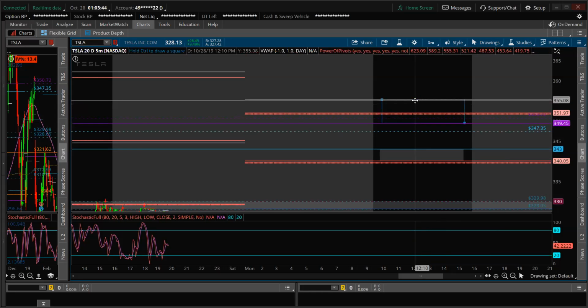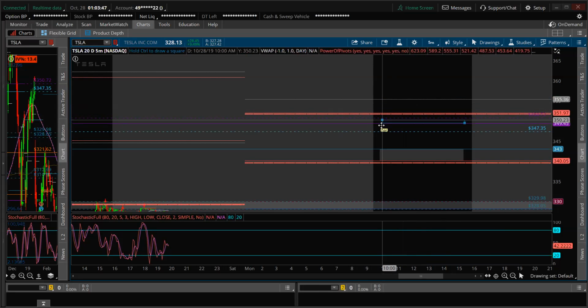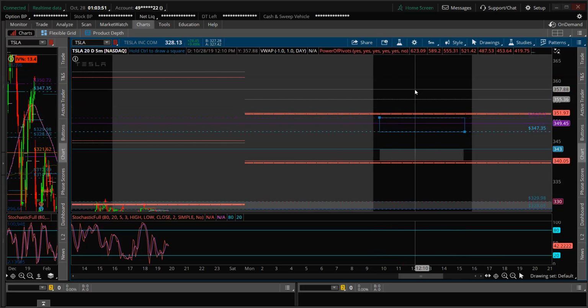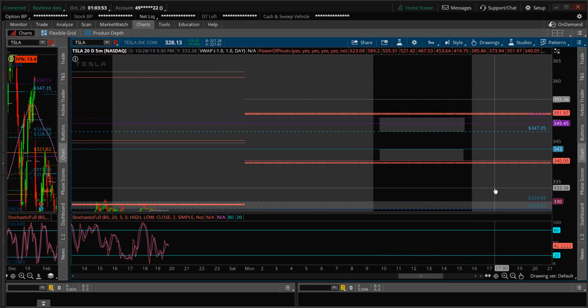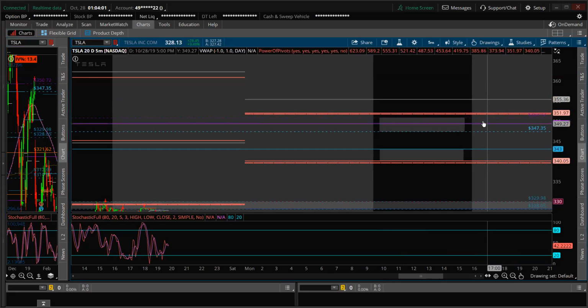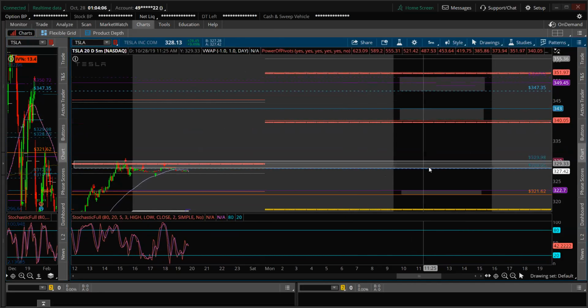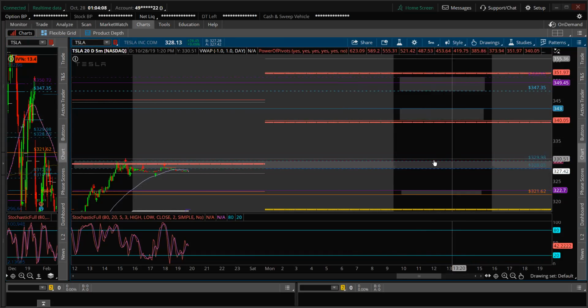So let's make this a little bit different. I'll mark right here. All right, so you have that 340, 343, and then the 347.35, 349.45, and the 350.72. Well, that's going to be a rough area right there. But again, it needs to break and hold above this. So if it breaks above this and holds, we can go long into the 340s. It's a very long range.